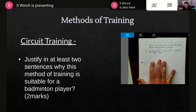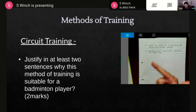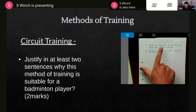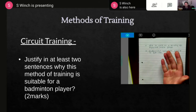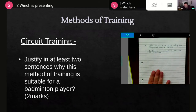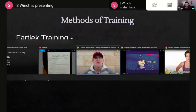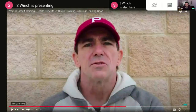So we're looking at a variety of muscle groups. There's one, and the fundamental movements. If you're doing circuit training, you might have 10 to 15 stations set up, and you could work on arms, legs, core, etc. But then also you could do different types of movements. You could look at lunges. You could look at a little Illinois agility station. So there's lots of different muscle groups and fundamental movements for badminton. So there's one example. And if I can flip to a video, I'm going to show you a circuit training session.